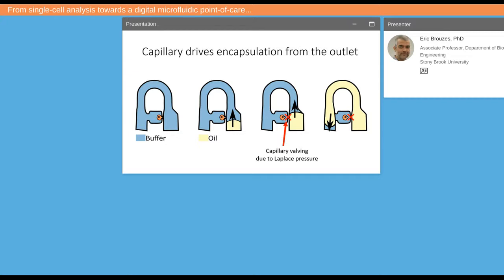So why does it work? How is it possible that we can encapsulate from the outlet, right? And just focusing on this small channel here. I mentioned already that we can inject oil or air through the outlet and encapsulate. It's because the second phase, the air or oil, is not going to go through the small capillary channel because of capillary valving, okay? And that is due to Laplace pressure.